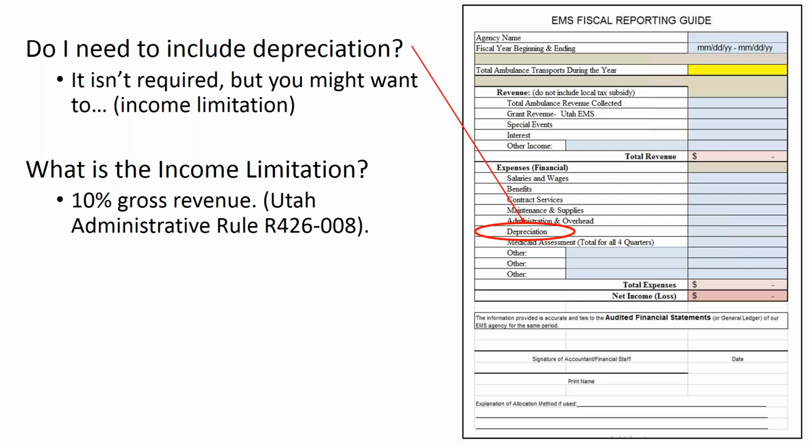That income limitation used to be the lesser of 8% gross revenue or 14% of average assets. However, because average assets is something hard to get to, especially if you have shared EMS and fire assets, you're working with trying to allocate those, and the Bureau decided to simplify this and limit it to 10%.